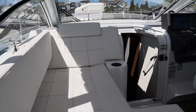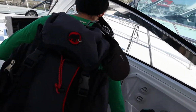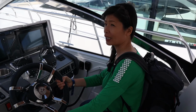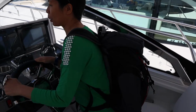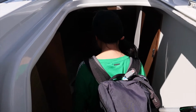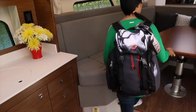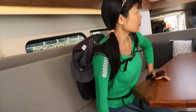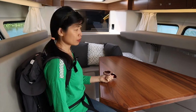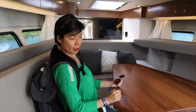I like the seat here. Oh, wait, why is one so small? Not like a cell phone. Really. Because it's more power assist. Okay. Stand up. I like the stairs too. It's wide, so you don't need to worry about stepping in. This can become a sleeping area. Yeah, that's a sleeping area. You can put this one down, and then it becomes a bed.